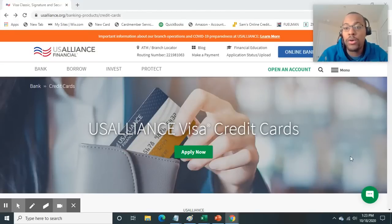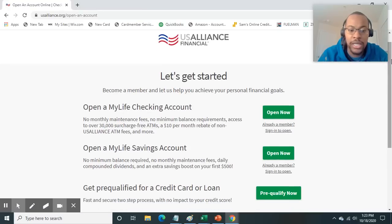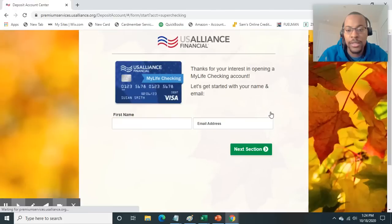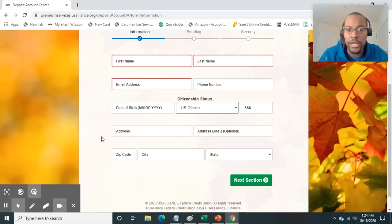All right, so here we are on the US Alliance Financial. Now, let me just walk through how to open up an account. So basically, you could just hit either checking or a savings account, but you just click open now, and then you just enter your name. So I'll enter my name and email real quick. All right, so on the next page, you then fill in your first name, last name, email, phone number, date of birth, SSN, address, zip code, etc.